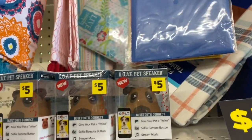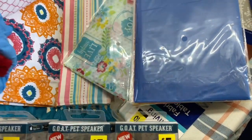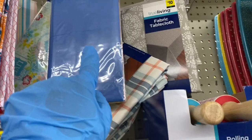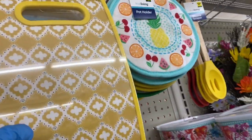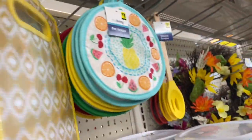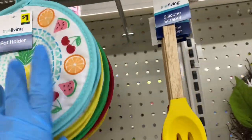Then these are some hand towels, guys. And look, this one here has tassels and has the elephant on it. That's pretty. I like that. So here's some vinyl tablecloths, and these are $1. So the fabric one is 10. And then they have these cutting boards. Aren't they pretty? They come in different styles. So those are $4. And then the pot holders are $1.